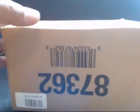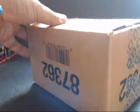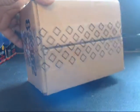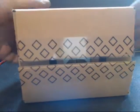All right, so here is our little inner. Crack this bad boy open. I'm also gonna do this, get some air in there because these are packed in pretty tight.